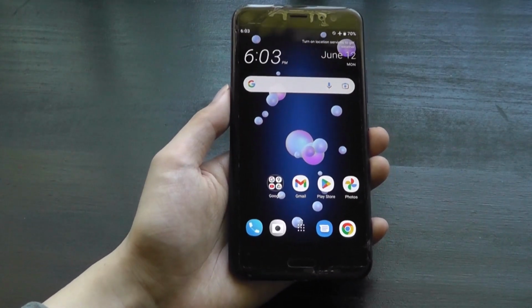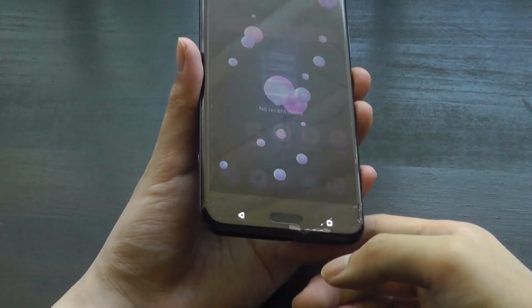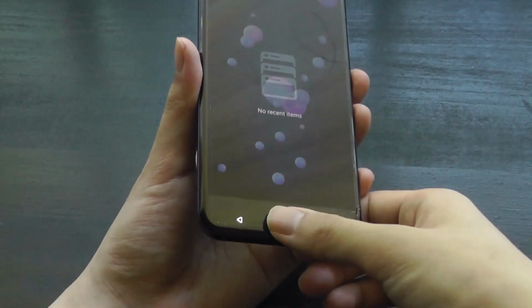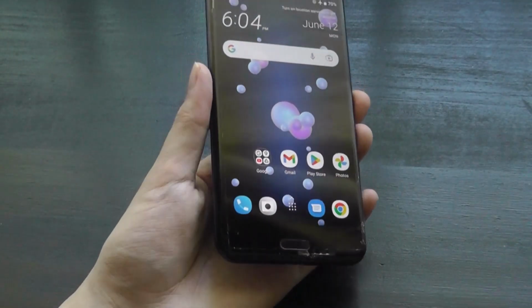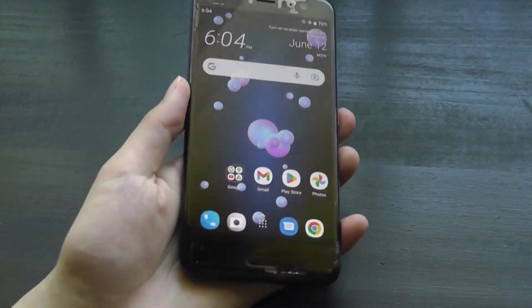You also had access down below to a fingerprint scanner, which is quite fast at unlocking the phone, along with some capacitive keys for back and multitasking that were a little bit skewed towards the bottom chin. The top also housed a 16 megapixel camera for selfies.